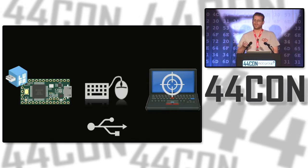And this is great from a usability perspective. You no longer have to worry about CDs with driver software on them, especially these days where you don't actually have any optical drives anymore. But it's great from an attacker's perspective as well, because you can plug something in and it will just work. You don't need to try and convince the user to install a custom driver that will interface with your device. And in fact, in many cases, you don't need any special privileges in order to install these drivers. You just plug it in and the operating system does it for you.